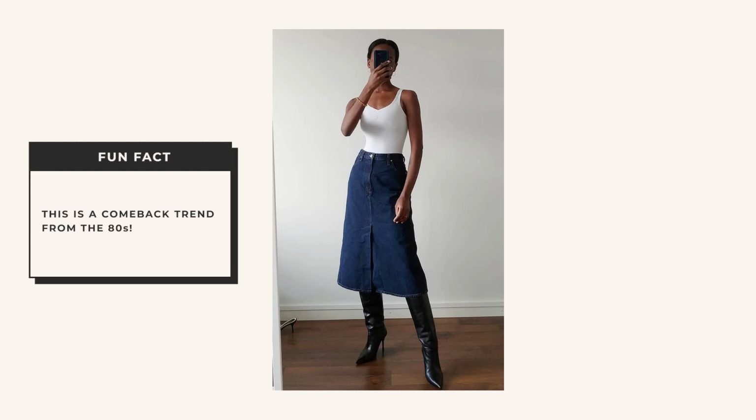My mom does not like wearing midi skirts because she says it emphasizes the thickness of her calves. She really prefers a mini skirt or a maxi skirt. There is no in between for her. Now, there is this trend that is super hot right now where people are wearing denim midi skirts with knee-high boots, which I think can look really cute, but you really have to understand your proportions really well to be able to pull that off.